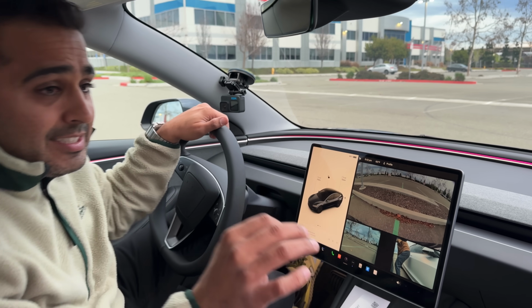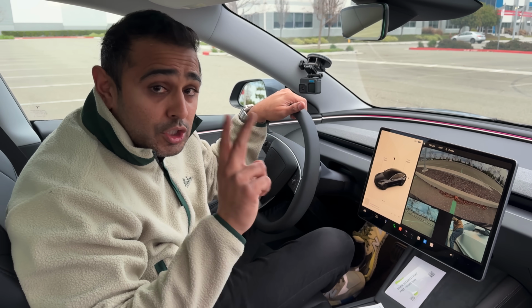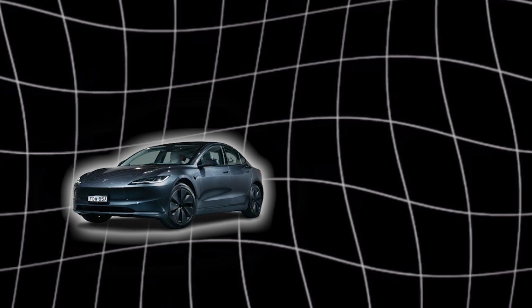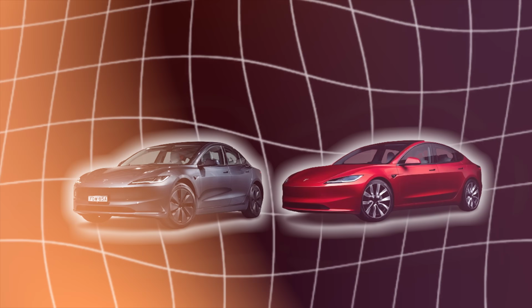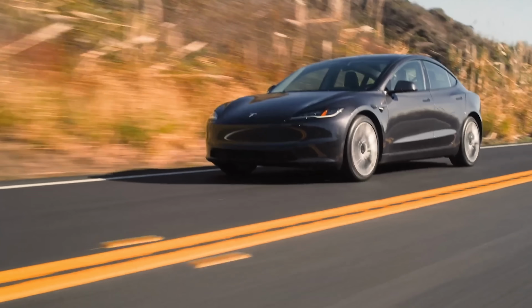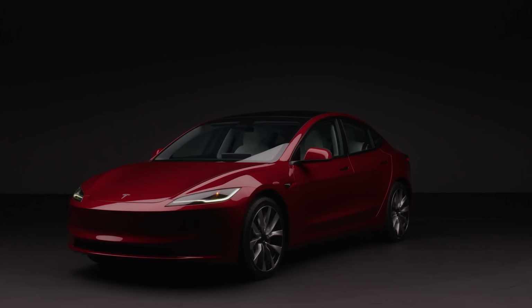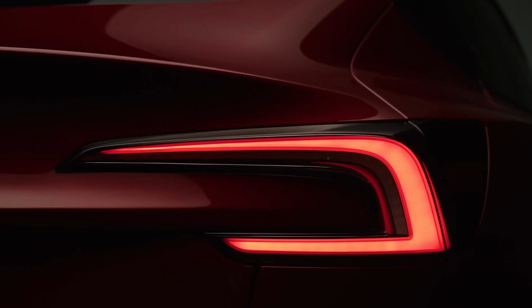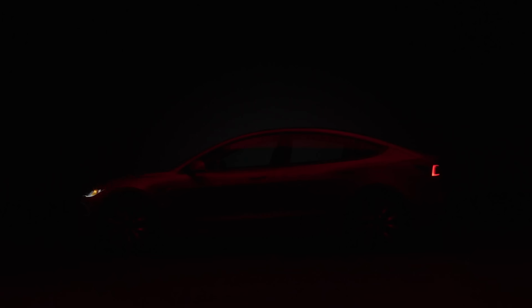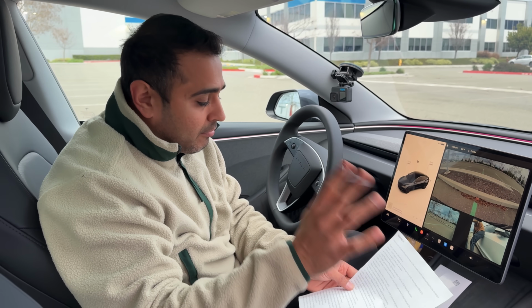Again, on the exterior, now this vehicle is the new Stealth Gray. So there are two new colors with the new Model 3, Stealth Gray and the Ultra Red. Stealth Gray comes included. It was like what white was for the old Model 3. The Ultra Red is a 2K premium, but really beautiful color. I like it because it kind of removes a little bit of that bluish tint to it, I feel. I don't know. It looks nicer by all means.